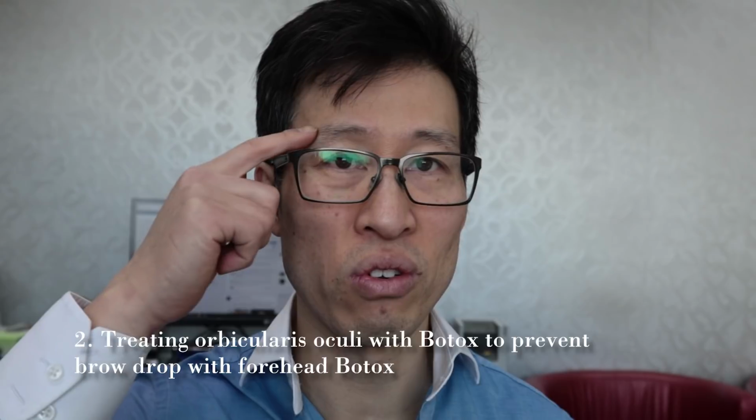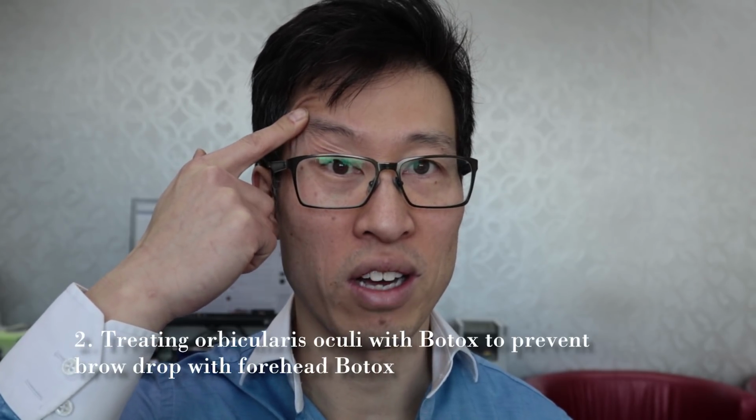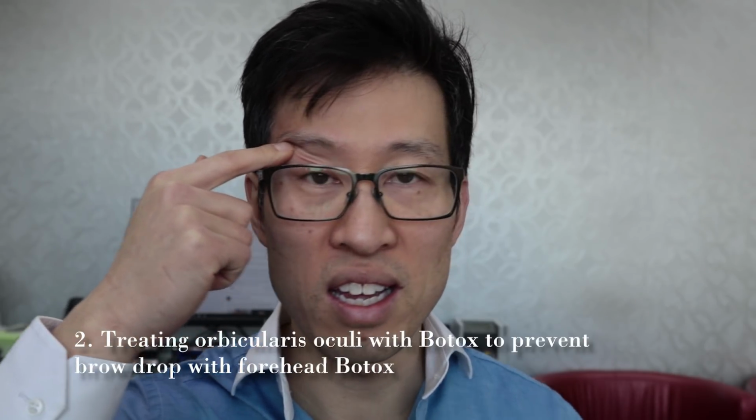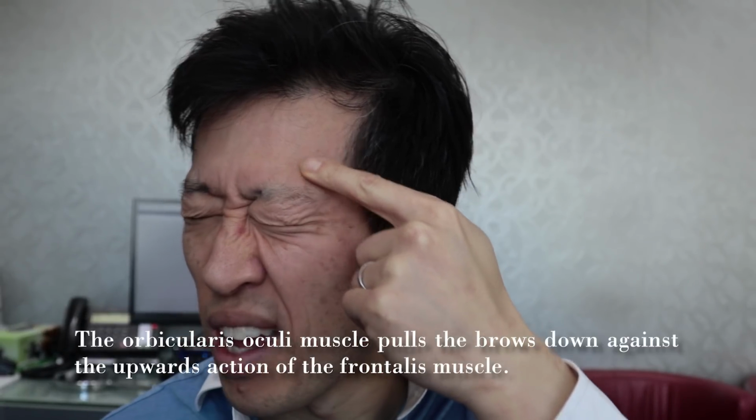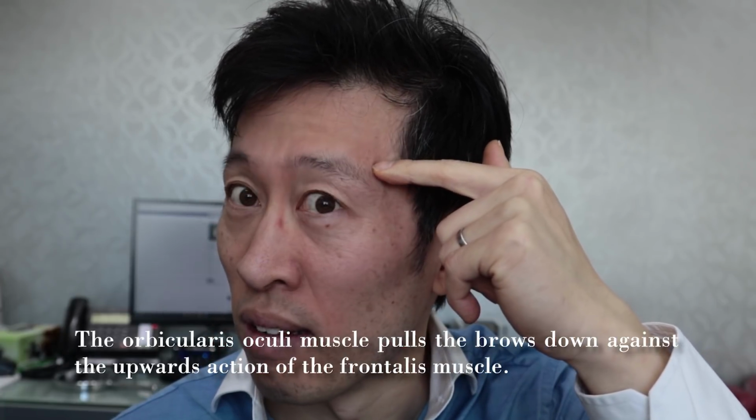One other little trick we can do, which doesn't give you the Dr. Spock or the super arched eyebrows, and that is to put a little bit of Botox in the depressor of the brow, which is the orbicularis muscle. So this is a sphincter muscle which basically shuts the eyes and pulls the brows down like this. So you can see my brow is dropping.